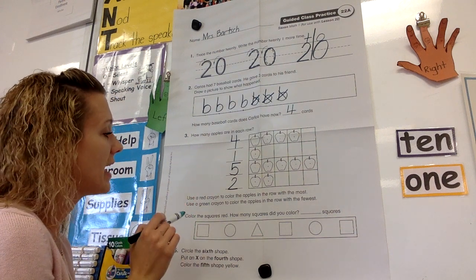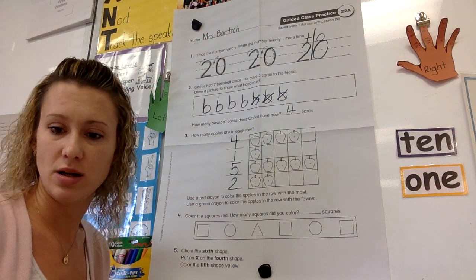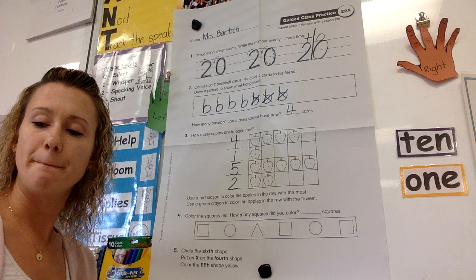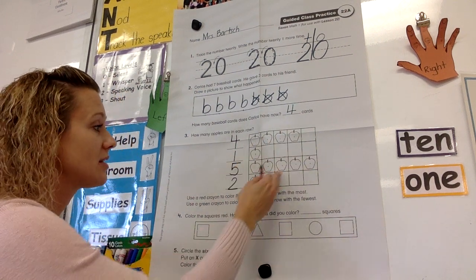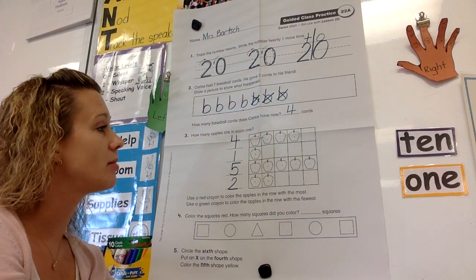It says use a red crayon to color the apples in the row with the most. Okay, so talk about your red. And then you need to tell me who has the most. Which row has the most? You can look at the apples in the graph, or you can look at the numbers. Who has the most? Who has the biggest amount of apples?